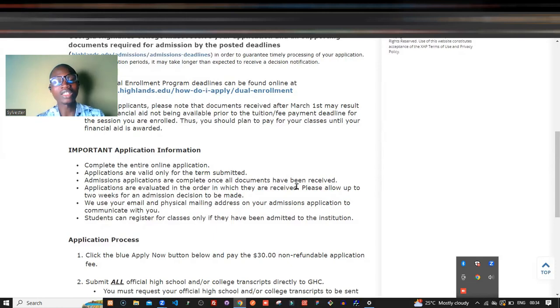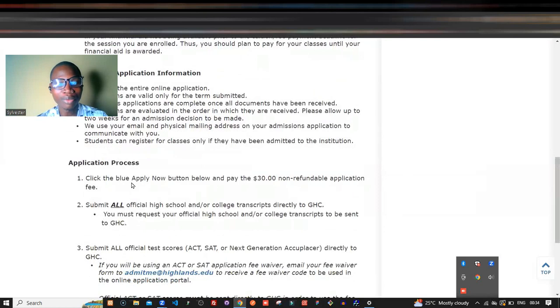Okay, and we use your email and physical mailing address on your admission application to communicate with you. So you need to make sure that every piece of information you are providing is actually correct. Okay, so after seeing all of this, you click the blue apply now button below and pay the 30 application fee. Submit all official information and college transcripts directly to the school. Submit all of this.